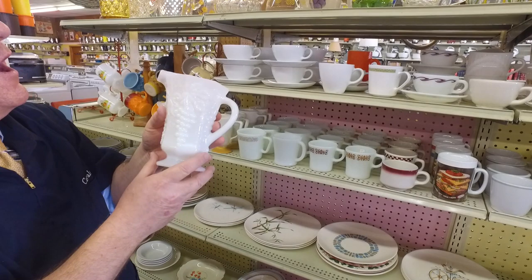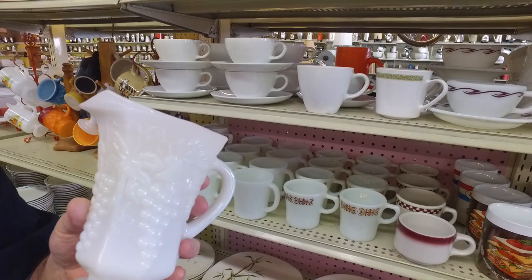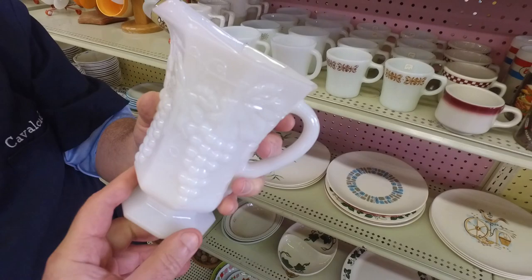You know what I would like to put in that? Grape juice. You know why? Because there's grapes on it. Then it would look so cool because it's so pale or white, and then you could put a dark colored juice or a wine. Well, this pattern actually was very popular.